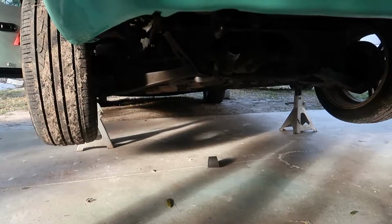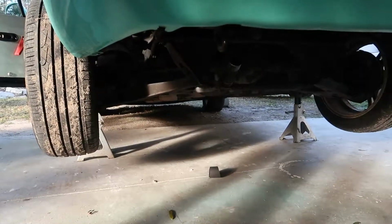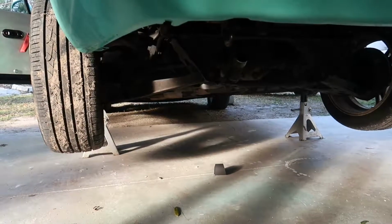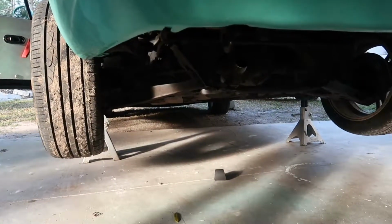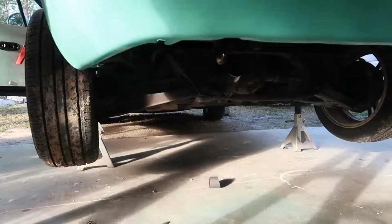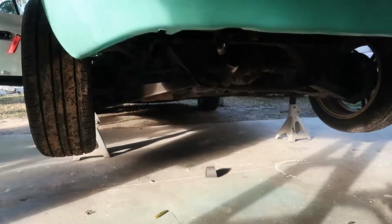Redline that one. One quick one. Come on, man. Bro, you're going to blow a valve, dude. Come on, blow a valve. Okay, alright, you're done. There we go. Don't blow it. That was five grand.